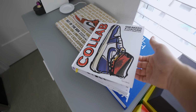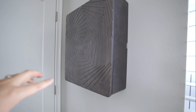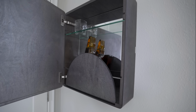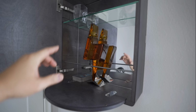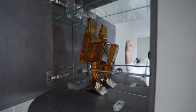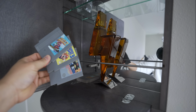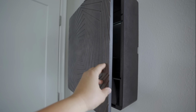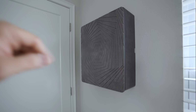Some nice reading here on sneakers. I definitely need to catch up more on these books. And up here I have something really cool that my wife got me for Christmas. This is a little bar area up here that I can kind of put down. And of course, Tesla tequila, looks really good there. Probably should be out there though, huh? And I have some coasters here, Nintendo coasters for the win, and some cups. So really cool finish on this, and it goes right onto the wall. Can't remember who made it, but I'll link it down below.